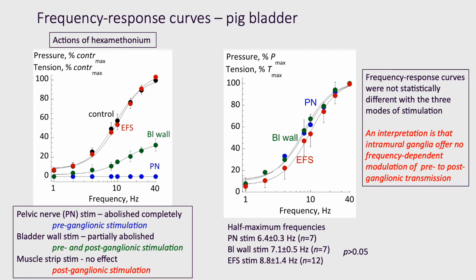This panel shows some of the characteristics of the pig bladder preparations. In the left-hand panel is shown the control frequency response curve as the black symbols, and shows the dynamic range between about 1 and 40 Hz. The other data are obtained from strips, EFS, bladder wall stimulation and pelvic nerve stimulation in the presence of the ganglion blocker hexamethonium. It completely abolished pelvic nerve stimulated responses, had no effect on detrusor strips, and an intermediate effect on bladder wall stimulation.